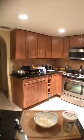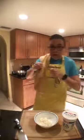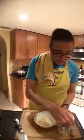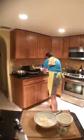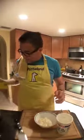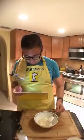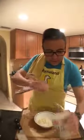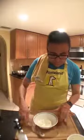Because to that, I need to add sour cream. I'll be right back. Okay. So 2 tablespoons of, hold on, camera. And I need to move on the cucumber stuff too. And then 2 tablespoons of sour cream to the mayonnaise. Right hand, left hand. 1 sour cream. 2 sour cream. Okay.